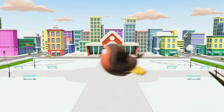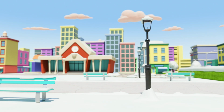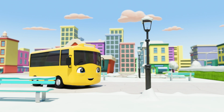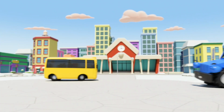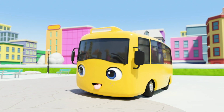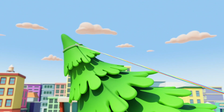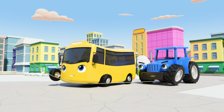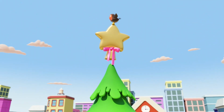It's the town square. But it's not looking very Christmassy, is it? Here's Buster the Bus. I wonder what he's up to. Look, it's a giant Christmas tree. Buster's going to put the tree up. Come on, Buster and Terry, pull hard. Robin's got the Christmas star, too.